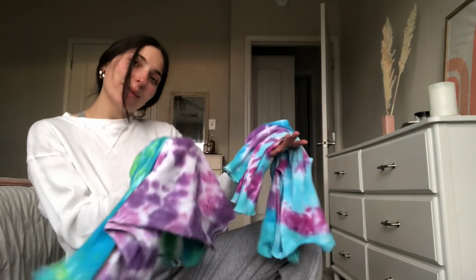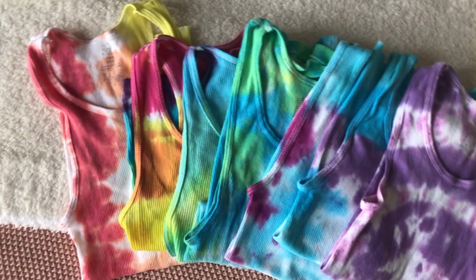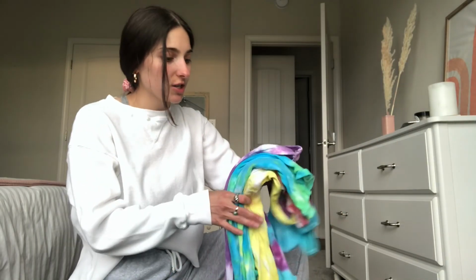Here is a sneak peek of some of the tie-dyes I did today. They turned out so cute. I'll be shipping them out tomorrow if you ordered.